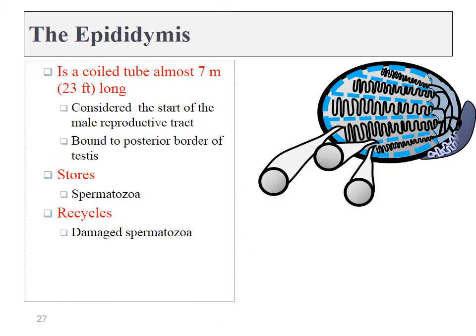From the seminiferous tubules, these sperm cells can be pushed and stored within the epididymis until they are needed. The epididymis is very similar to the testes, only it doesn't produce any sperm cells. It's simply a long coiled tube that can help store these spermatozoa until they're ready, and it can recycle any of them that are no longer needed.